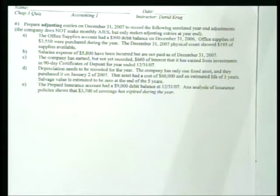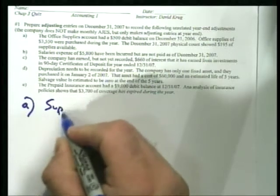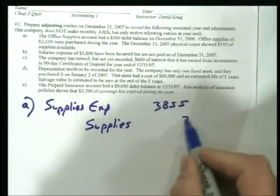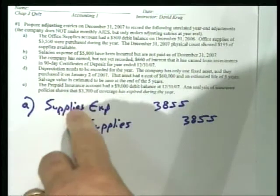The office supplies account had a $500 debit balance on December 31 of 06. We purchased $3,550 of office supplies, and then we did a count at December 31 of 07, and we had 195 supplies available or left, right? So how much supplies were used up? Figure that out? What amount of supplies were used up? 3,855, right? Okay. So the AJE here is, we're going to debit supplies expense, and we're going to credit supplies for the amount of supplies used up. In this case, it's 3,855. Okay? We're reducing our supplies account so it'll be correctly stated, and we're booking the amount used up in this period. Okay?